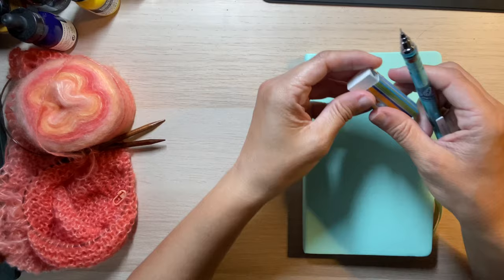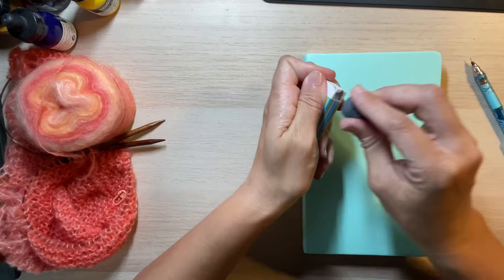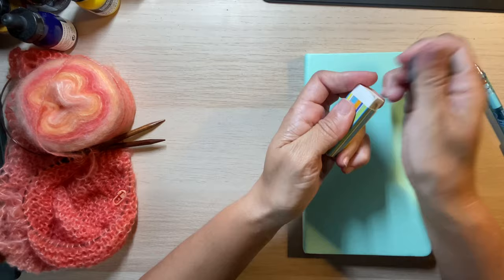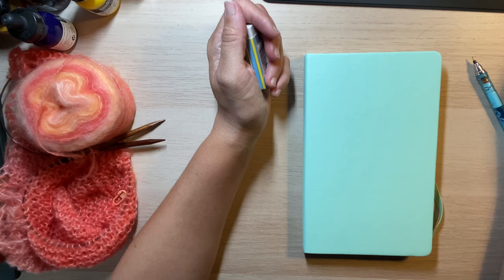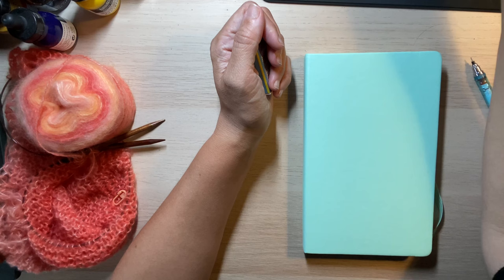Finally, Inktober is here. I have been doing some prep work for this. But that's okay. That's why they come out with the words earlier than the 1st of October.